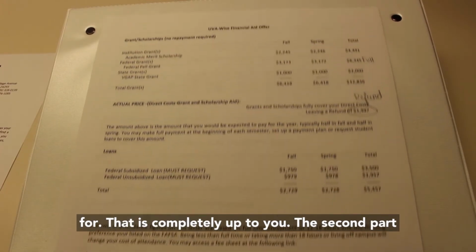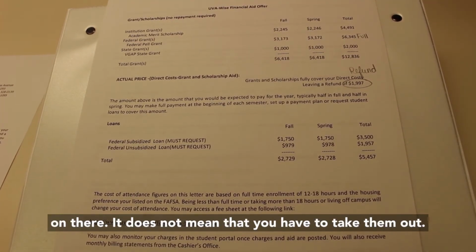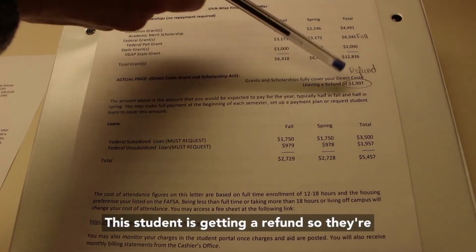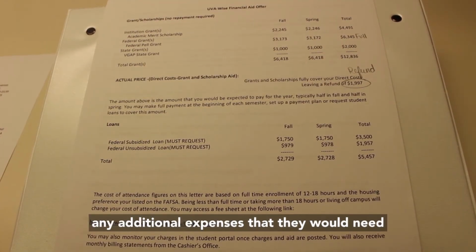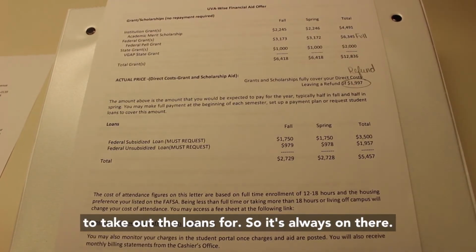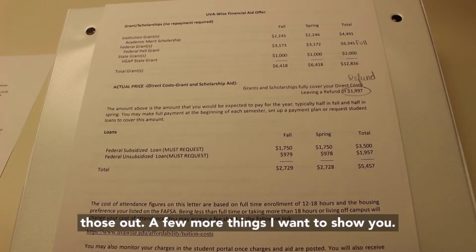The second part here, as far as loans, loans are always listed on there. Does not mean that you have to take them out. This student is getting a refund, so they're getting money back, so they really don't have any additional expenses that they would need to take out the loans for. So it's always on there. Does not mean that you actually have to take those out.